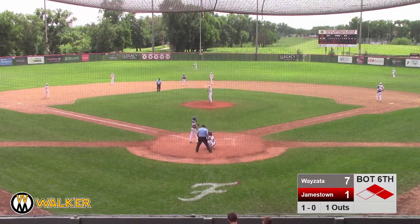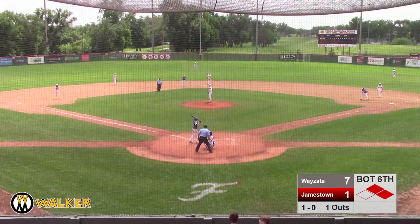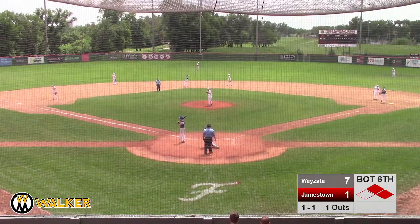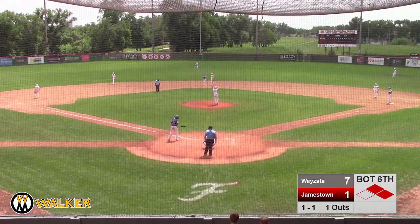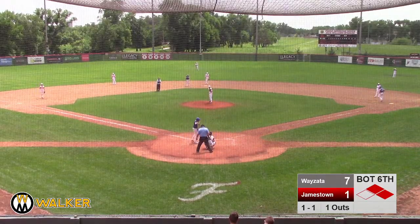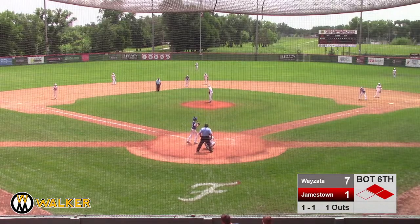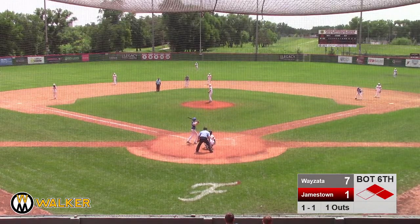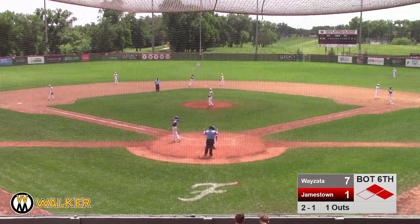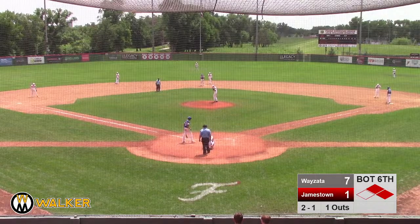Maybe outside, maybe up. But I do think that was a good decision by Schaefer to not swing at that one. He takes an inside strike. It's 1-1. Wayzata does have two players warming up at the same time in the bullpen, I believe. 1-1, 1 out, 2 runners on. Slider, that's two misses at bat with that. It's 2-1.